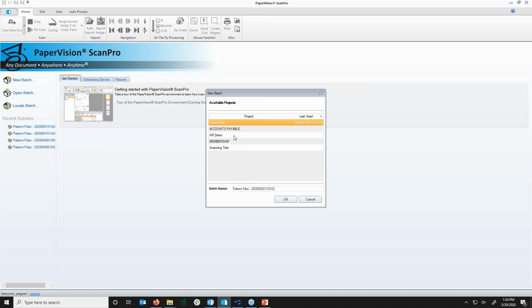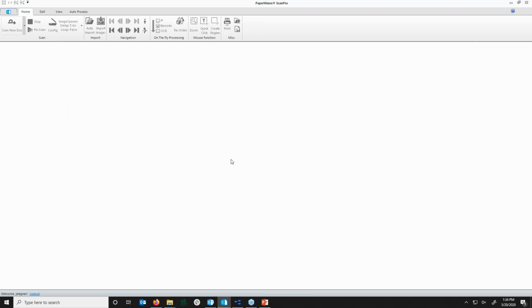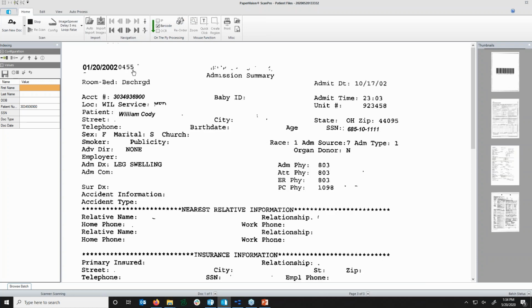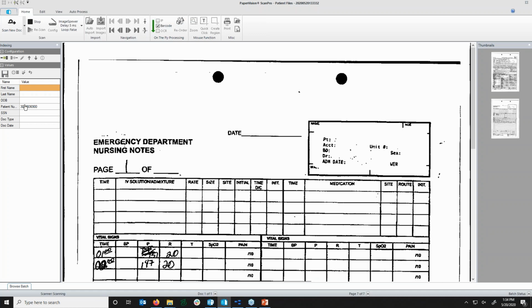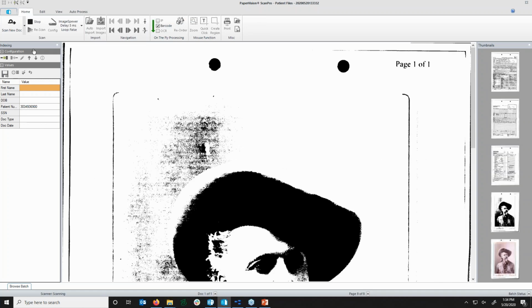So I'm going to go ahead and create a batch in the patient files project here and just kind of show off, for those of you who aren't familiar with PaperFlow, some of the features that we have inside of ScanPro. So you can see here it automatically pulled all the index values from my project. I'm going to go ahead and do scan. So I've got some files set up in my scanner. And in the process of scanning, it's going to automatically read the barcode from the first page, extract out the patient number, and break on that sheet. So if I had multiple barcodes, it would break on the barcode, separate my documents out, things along those lines.